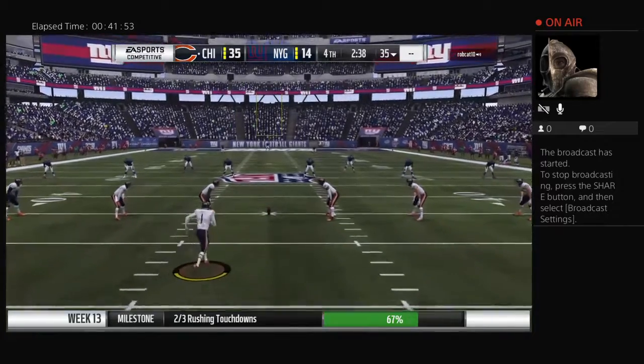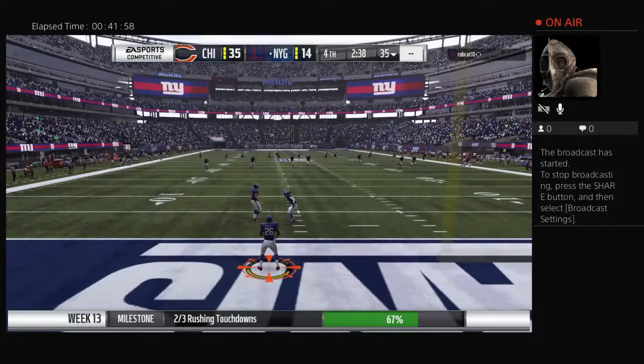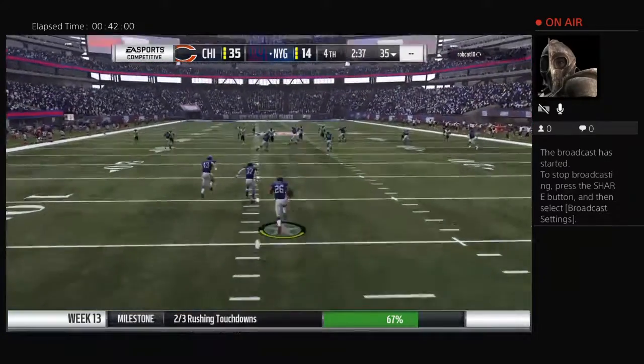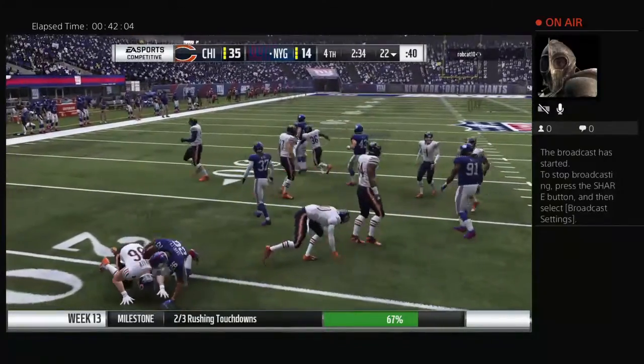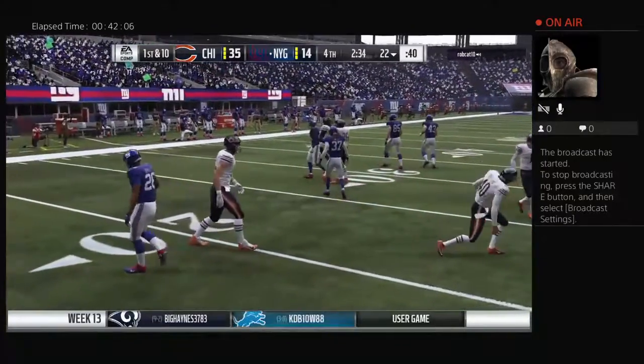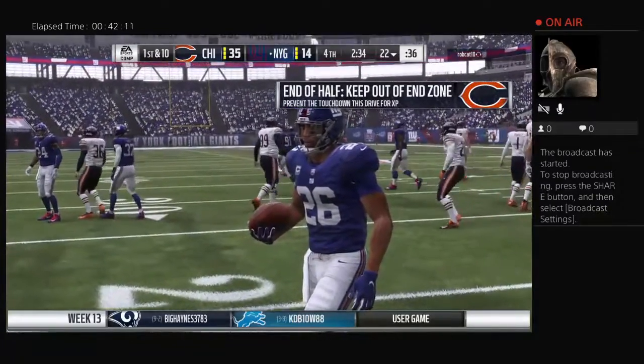Here's Parkey now, set to kick it away. Fielded about a yard deep. And he'll take this up past the 20 and down at the 22-yard line. The Giants offense now, they get ready to head back on the field.